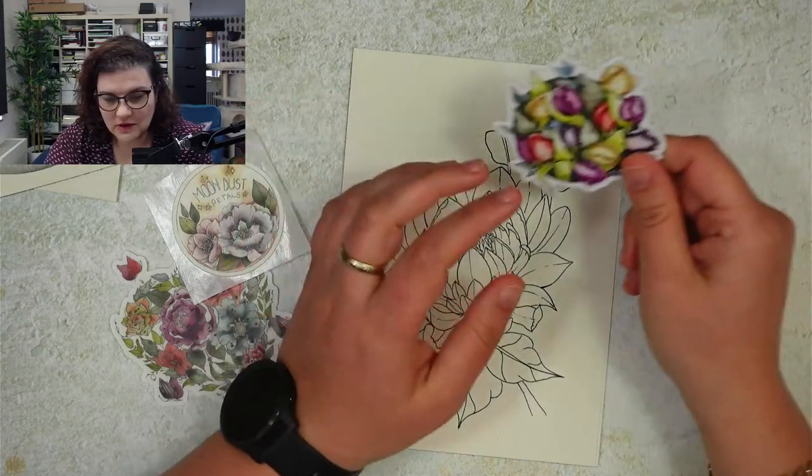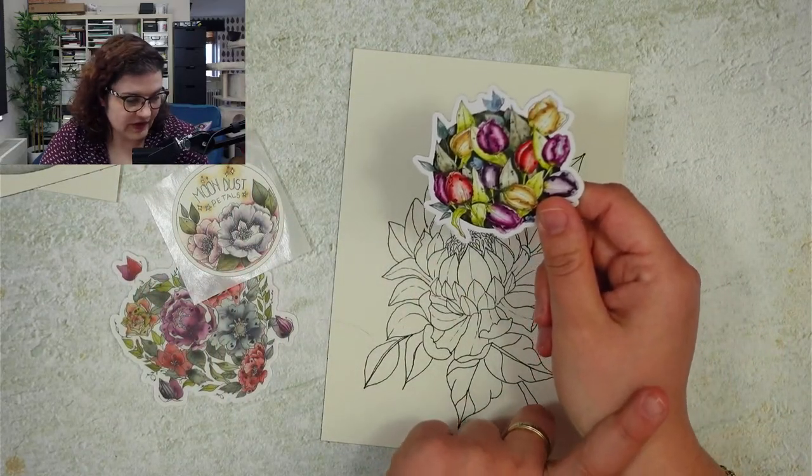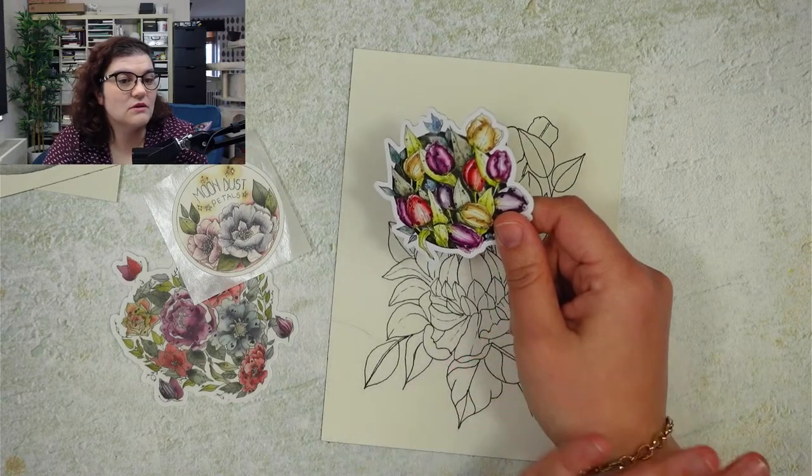So also came in a stack of 10. So everything came in a stack of 10. I think these are the minimum number that you can order, right? Stack of 10. You can't order one.